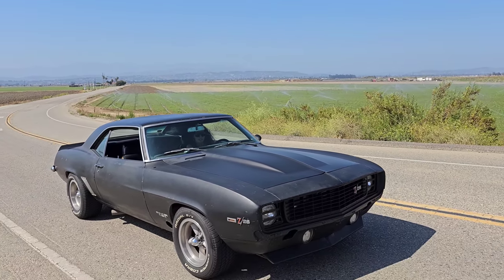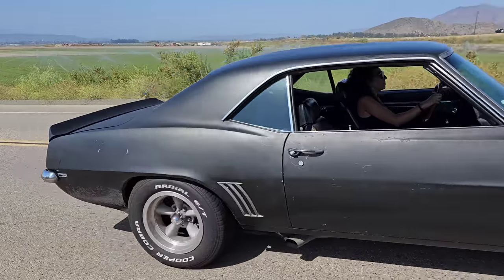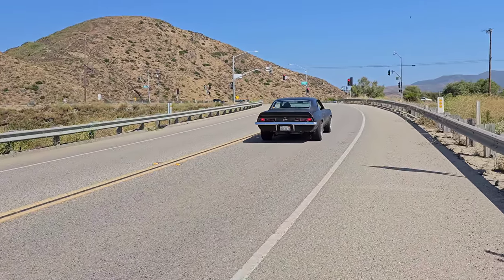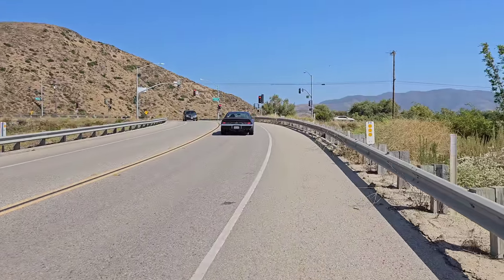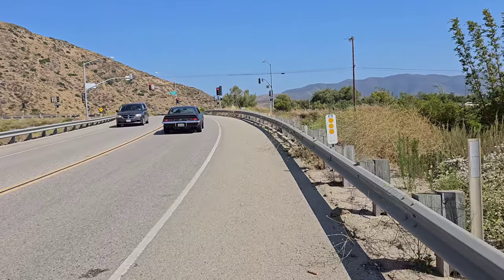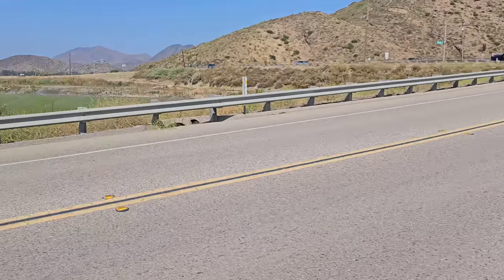Okay, here she goes. She's gonna try to take off without letting the car roll back. Nice. Very nice. That was good. We couldn't really find a steeper hill than this, but this will do for right now.